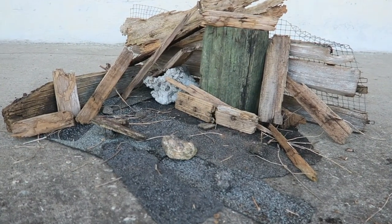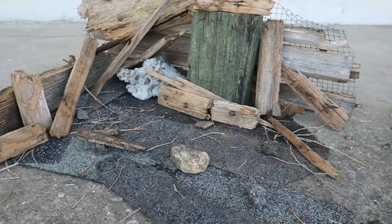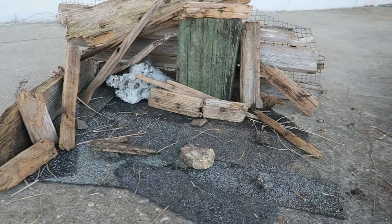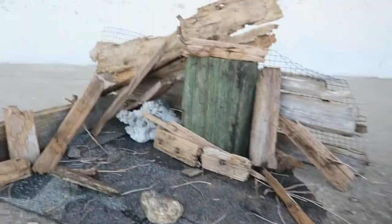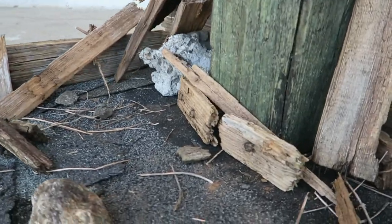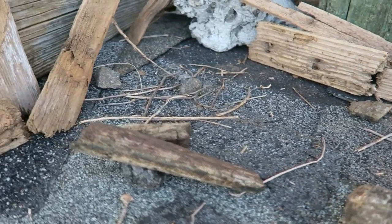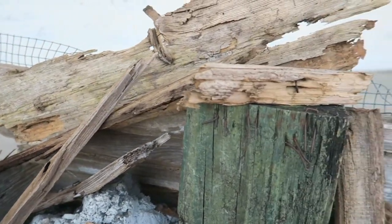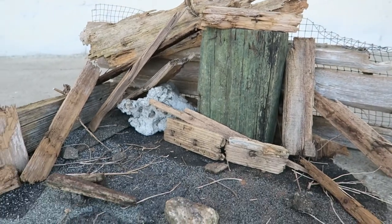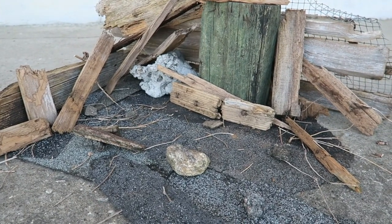All right, guys, we're back. So here is the completed diorama that I made. Let me adjust the camera a little bit where I can tilt it, get you guys in a little closer. Overall, it's not too bad. I'm pretty pleased with it. I think we can come up with some pretty cool stuff.